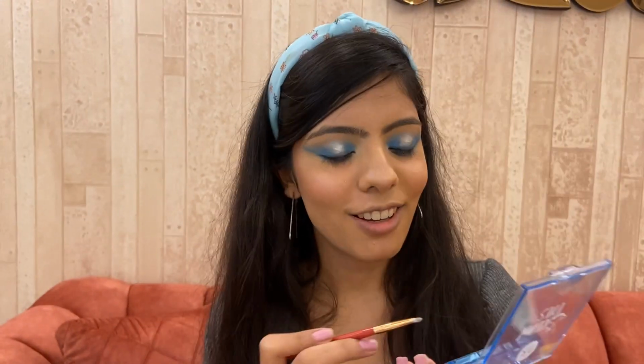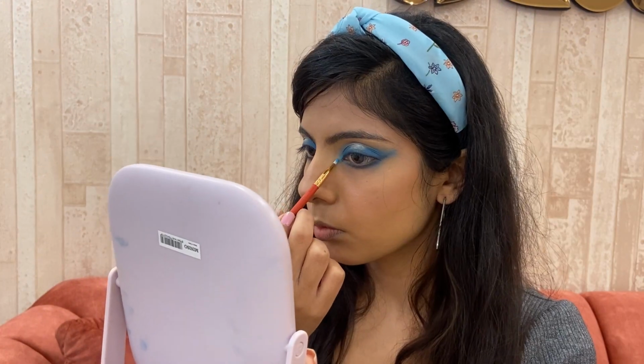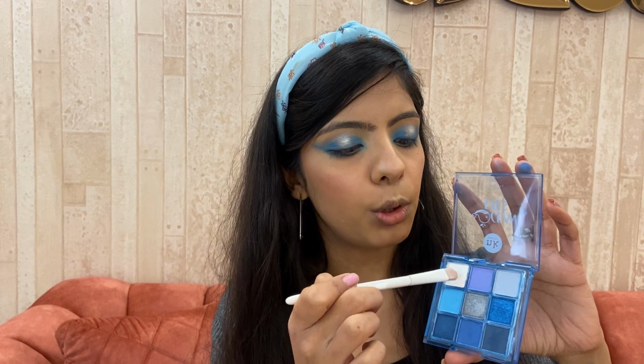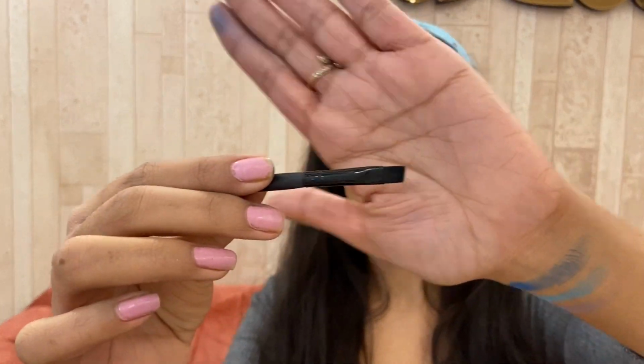Now it's time for the inner corner, and for that I'm going to take this small pencil brush and I'm going to take this lightest blue shade. It's such a pretty shade. Going back to the white shimmer that we used on the lid, and I'm going to use it on my inner corner as well to open up the eye. It's not happening. This brush is too big for that. I have another angular brush and that's what I'm going to use.